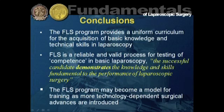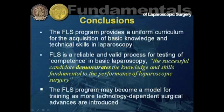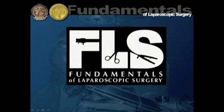So to put it all together, I think we now have a curriculum that provides a uniform body of information that allows you to acquire the knowledge and skills required to do laparoscopic surgery. We have a way for testing for competency, and those people that pass will get a document to take back that says that the successful candidate has demonstrated the knowledge and skills that are fundamental to the performance of laparoscopic surgery. It's not going to say that you can go out and safely do a lap chole, but it will provide that foundation for you.